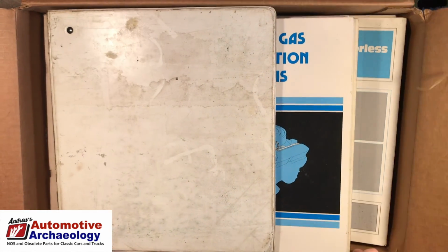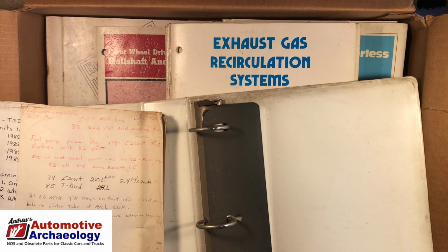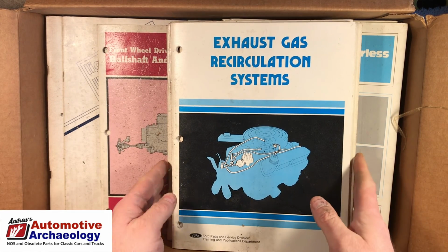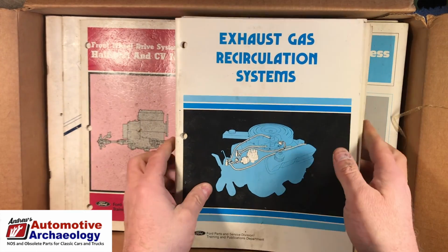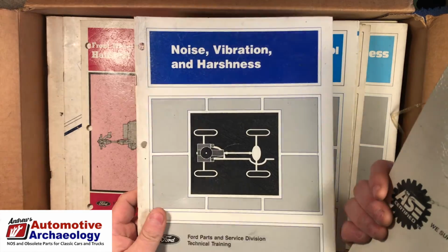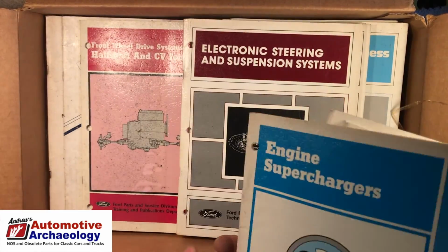Let's see here, what we got. 1978 Ford Car Fax. Okay. It's got some handwritten notes in here from the 80s, so they must have used this for something else. Okay, these are training and service reference pamphlets. Each one's a subject: electronic engine control, specialized strategies, distributed ignition systems, engine superchargers, 1989.